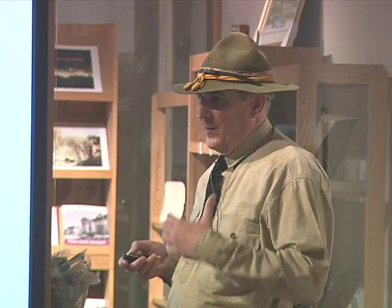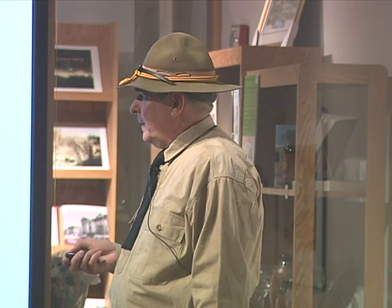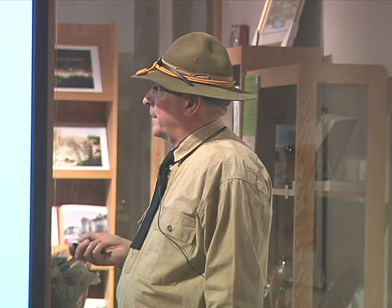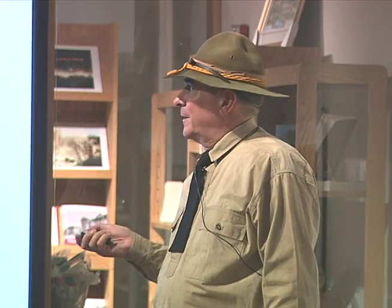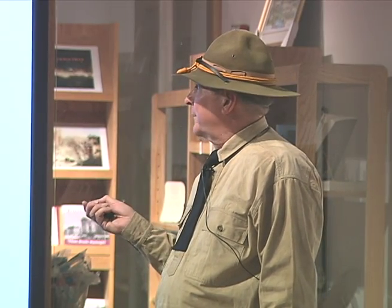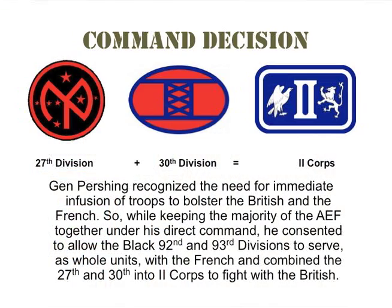No way. I'm keeping my army together. So that became a big struggle. And before it was all over with, what finally happened, of course, he had the buy-in from General Wilson before he even went to Europe, that he was not going to spread his troops out. But he did realize that these guys were on their last legs. So he did actually wind up loaning some troops.